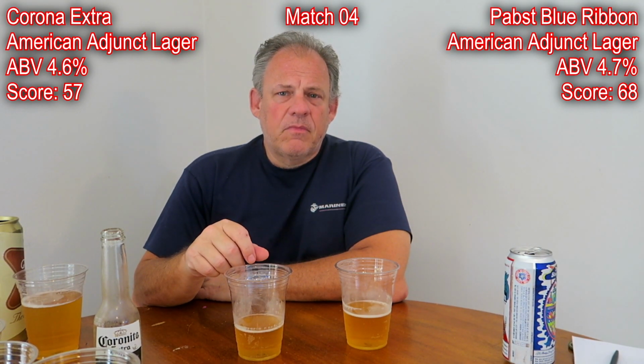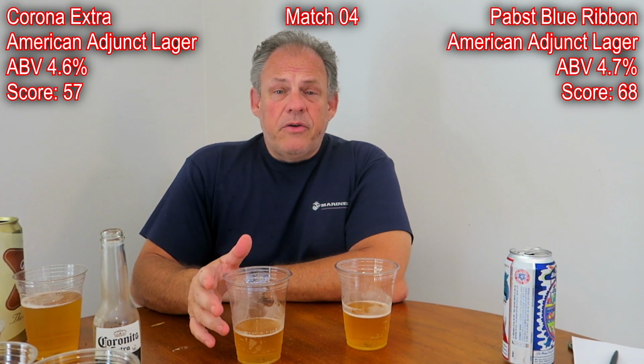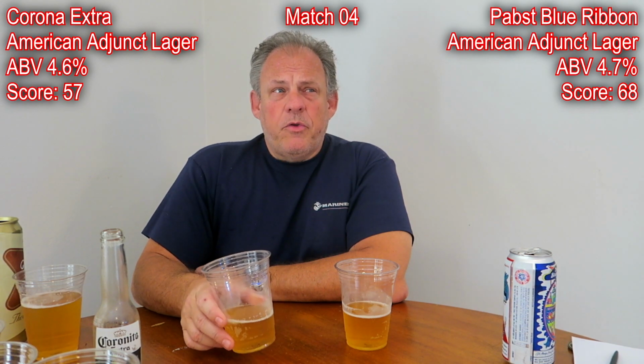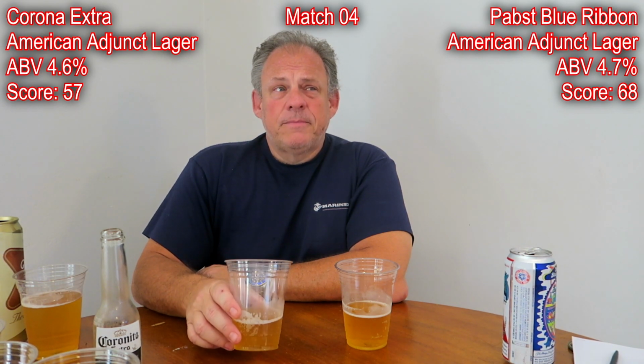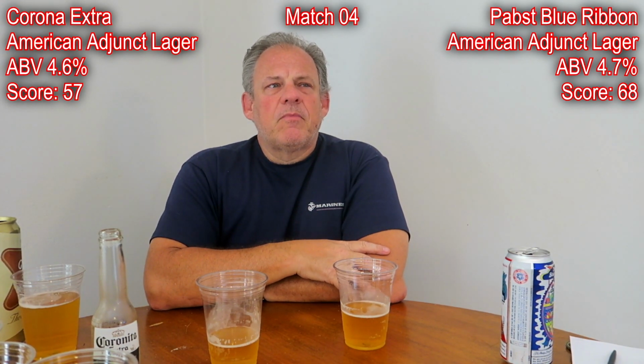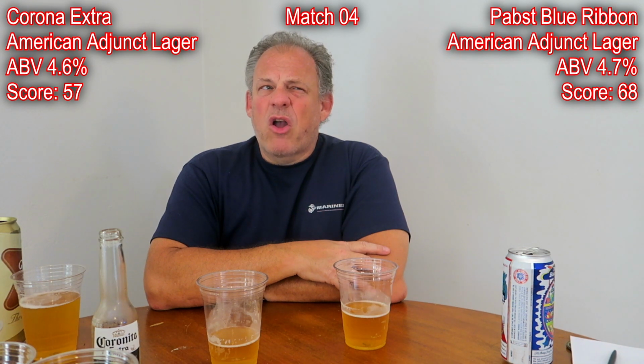Now, coming off of that one, this flavor was altered, which tasted pretty good. You know, these two are virtually indistinguishable. They are both adjunct lagers. They both have about the same ABV. They're both crisp, a little wheat tasting. Maybe a bit of a corn taste in there. I don't know.